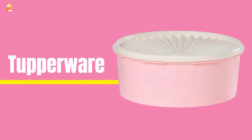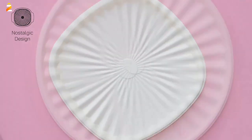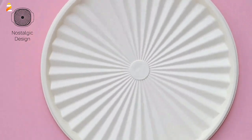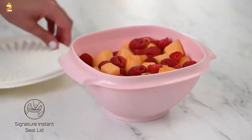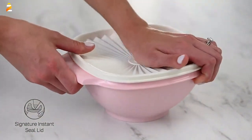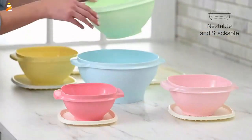Tupperware Heritage Collection 7.6 Cup Cookie Canister, Vintage Light Pink Color, Dishwasher Safe and BPA Free Container. Airtight lid locks in freshness and flavor with Tupperware's iconic quality and style. Signature instant seal opens easily and closes with a single press. Sturdy, dishwasher safe material holds up use after use and wash after wash.